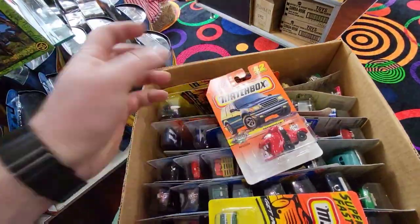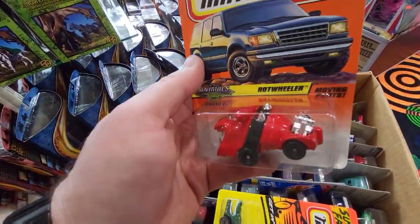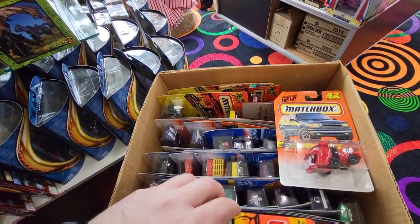So like these would be the ones, and I don't know if these would be the ones that are worth more just because they're interesting. To me, I think they're interesting. So I would think that you'd look them up and they'd be a little more than just a regular car, but I'm not a car guy.